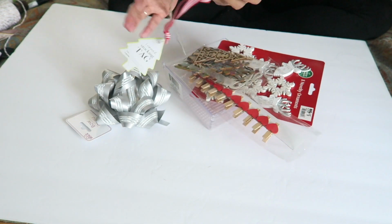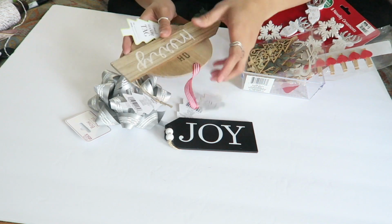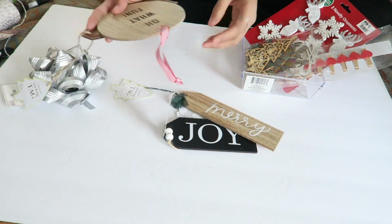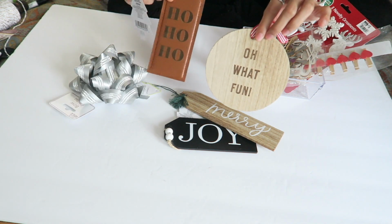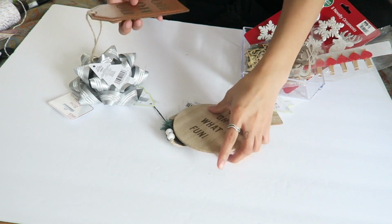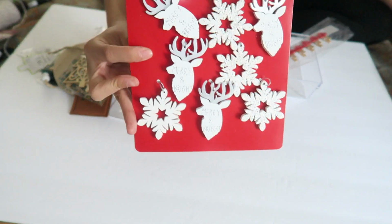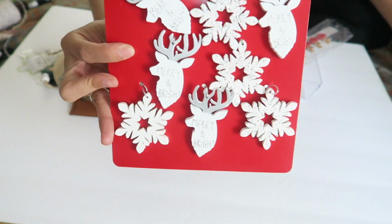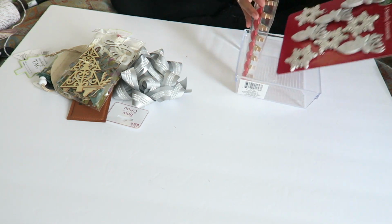We'll see. These are all new from the Target Dollar Spot. Some giant wood tags. This one says Merry. You would have seen these in my Target Dollar Spot haul if you watched those. I'll try to link every video that I talk about in this video down below and also in the cards. This is new that I picked up this year. They're little ornaments from Big Lots. They say Merry and Bright on these reindeer heads, and they've got glittery snowflakes.